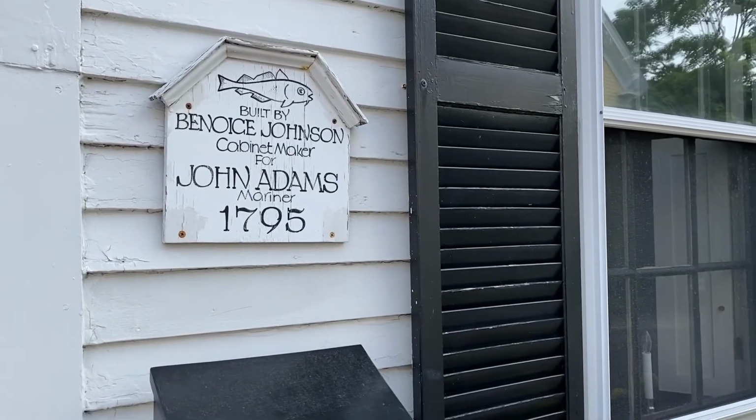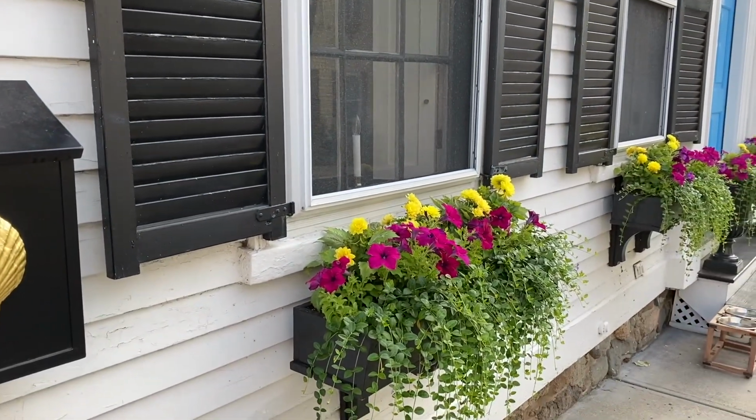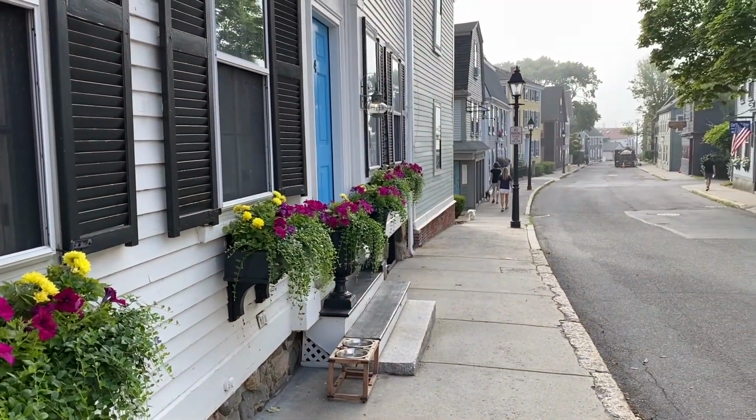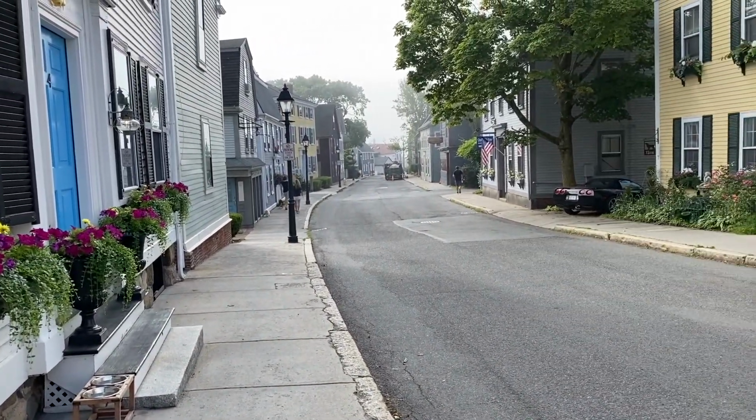At this time, the sun is starting to burn off the fog, and the fog is dissipating slowly. So I thought I would take a stroll, and I will show you some of the homes, the architecture, some gardens, and one of the oldest burial grounds, which you may recognize from the movie Hocus Pocus and The Good Son.